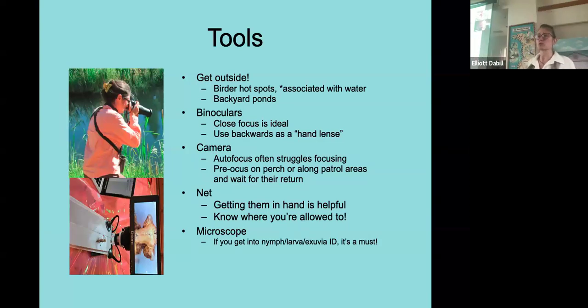And then for the ones that are patrolling along the shore, you can pre-focus where they're patrolling. And as they cross that plane, you can take a bunch of pictures. And that's how all those really excellent pictures of flying dragonflies get done by those professionals.